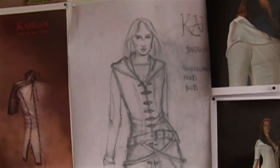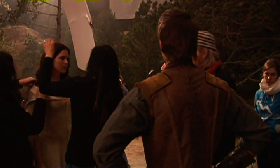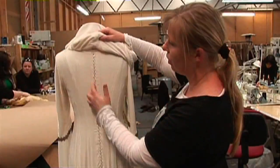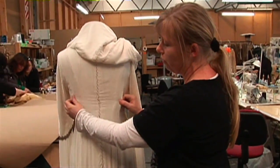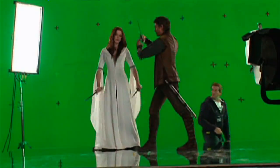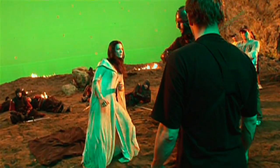And then down the back we've got this lacing system, which is a design detail, but also we can thread this through with elastic, which means that we can give more movement across the back, but still keep the shape. So that's useful for the stunts and action sequences.